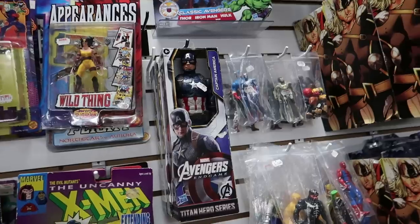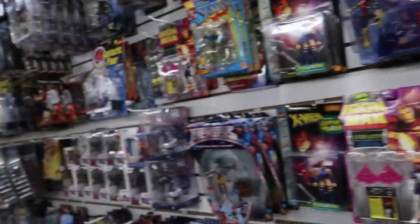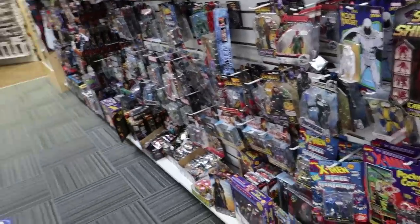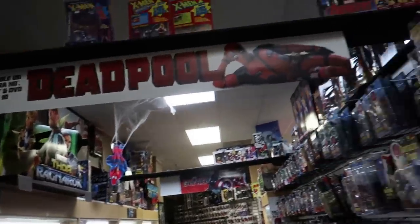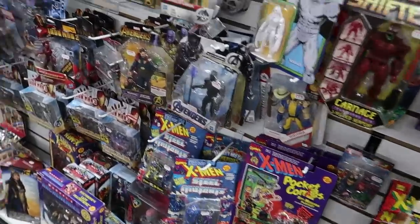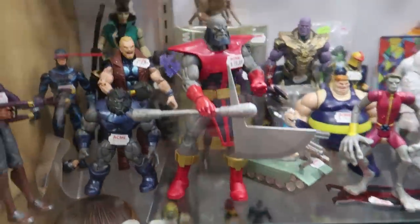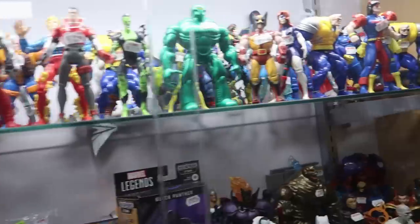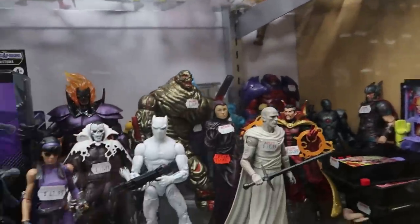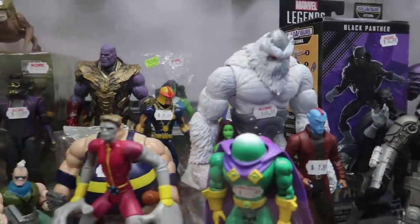It looks like with Justice League, there's also Marvel. So maybe this is just the superhero section. Oh yeah, here it says Deadpool. So maybe it's not just all Justice League. But oh yeah, if you look in the cases here, you can see, I think we've moved on to Marvel. He's cool. I like him.